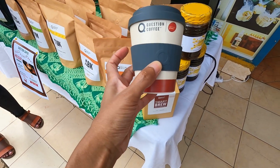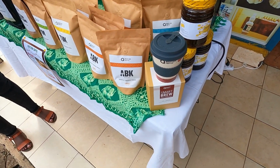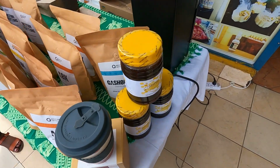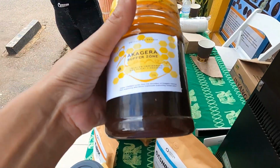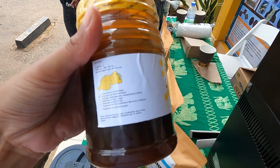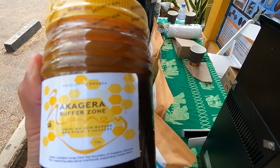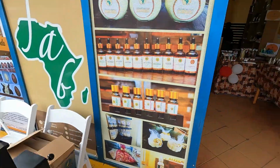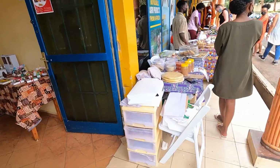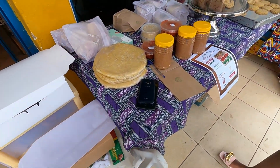How much is this? 10,000. Do you have a bigger one or just this size? Just okay. This? That's Mandani honey from Makagila. How much is this? 8,000. 8,000?